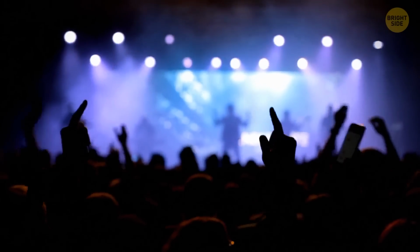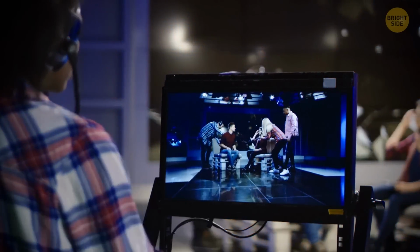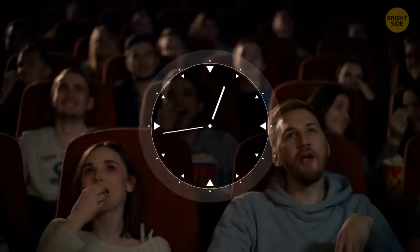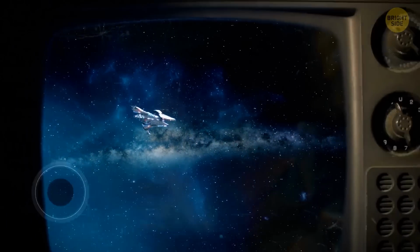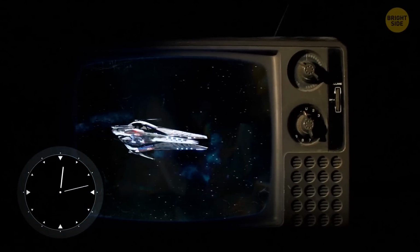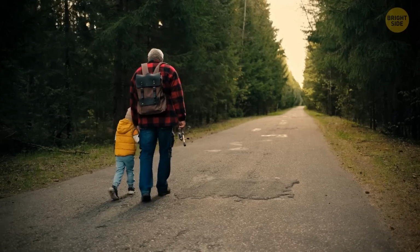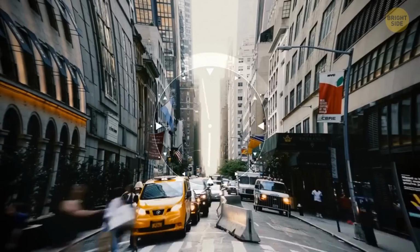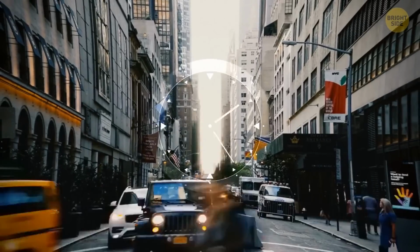The reduction of day and night has also affected the entertainment industry. Movies now last 1 hour. One episode of some TV series lasts 30 minutes. Life goes faster. An average person now lives to be 96 years old. In fact, the passage of time hasn't changed at all. Its calculus did.